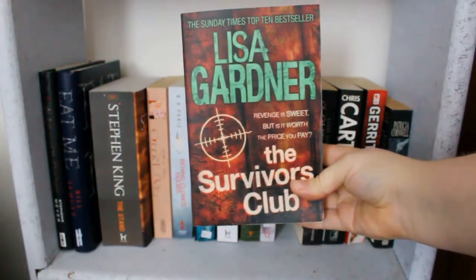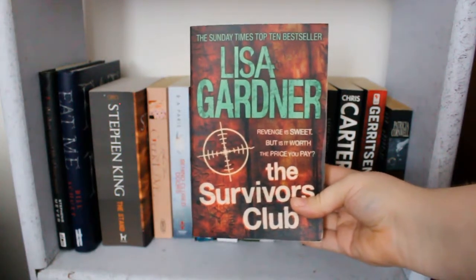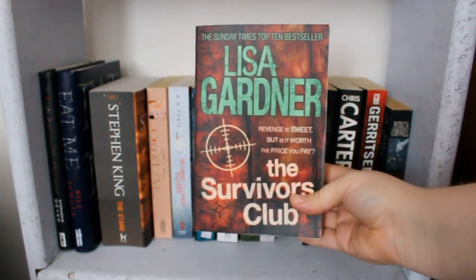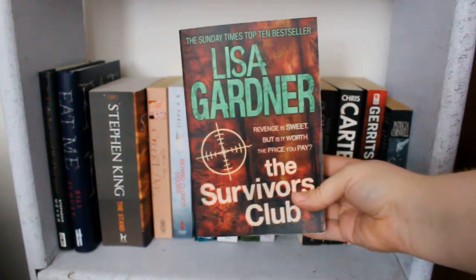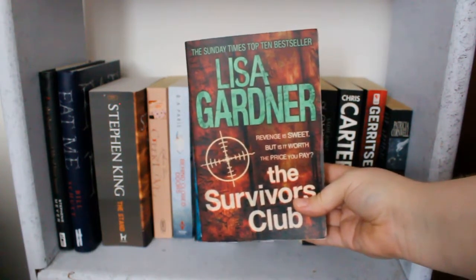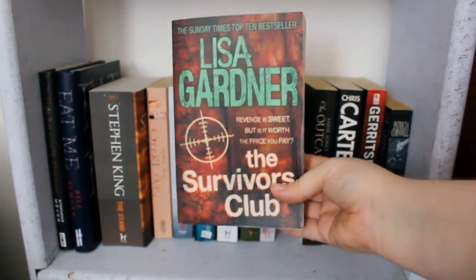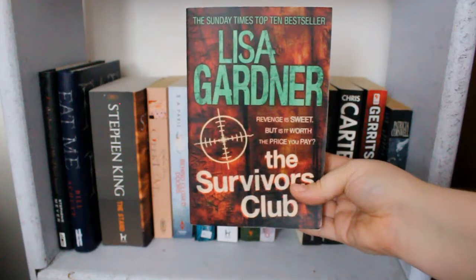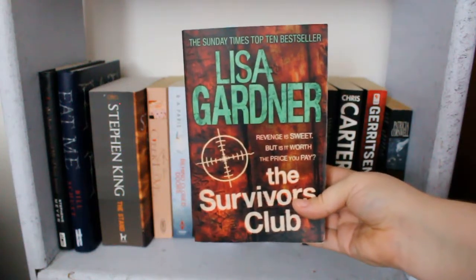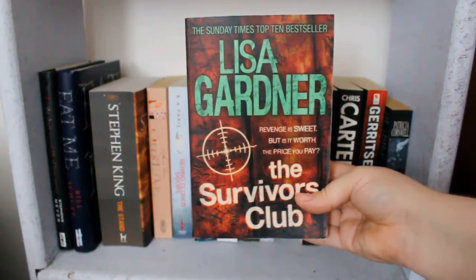Next up we have The Survivors Club by Lisa Gardner. At the time of filming this it is the end of July, but I'm pretty sure this isn't going up until possibly September time, so you may or may not have seen this already in my August TBR. This was one of the potential picks for my August read, so possibly I've read this one now. Who knows? I'm not sure.